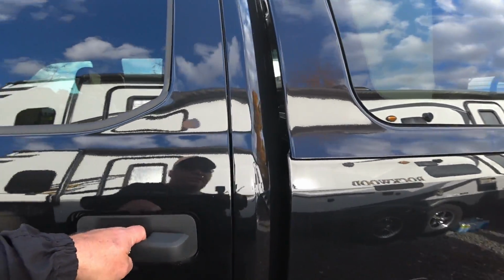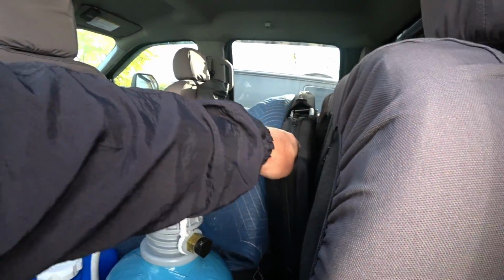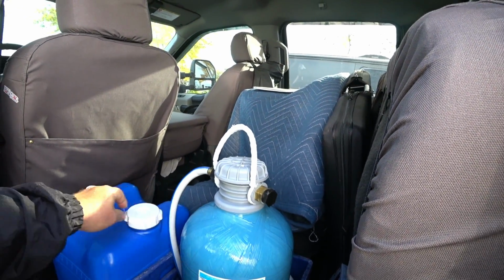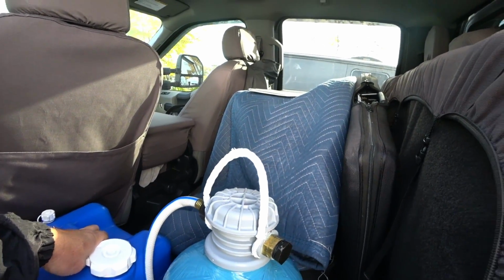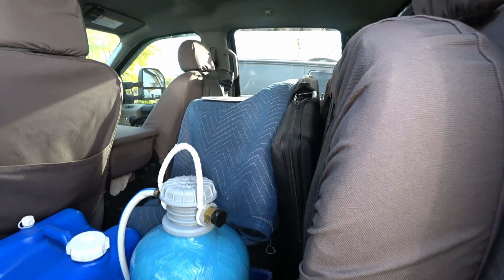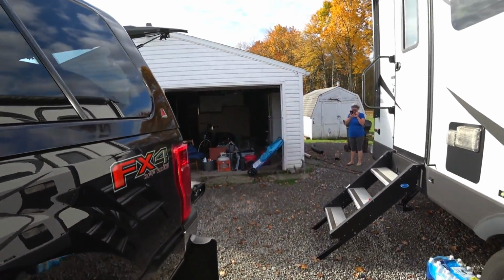I'm going to show you this here. This is what it looks like inside here. Our solar panel, my bottle jack, the water softener, an extra water tote, nothing in there, and then tools. These are all tools from this point on. Tools that I'd use pretty regularly. So let's see here.